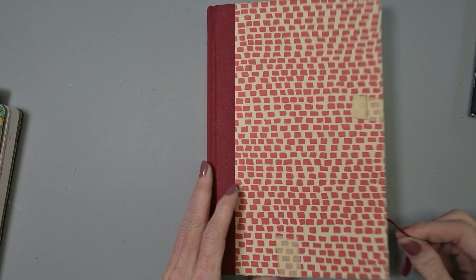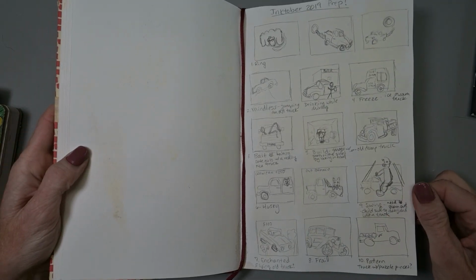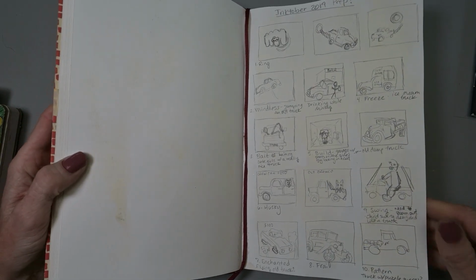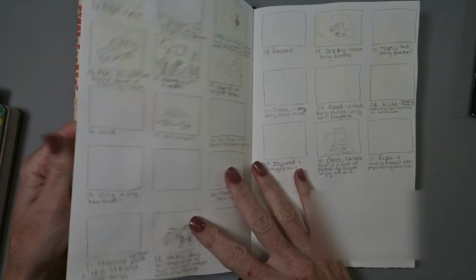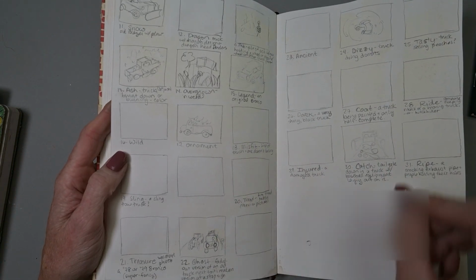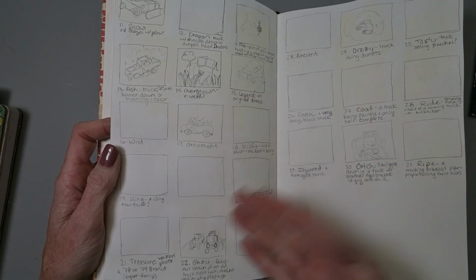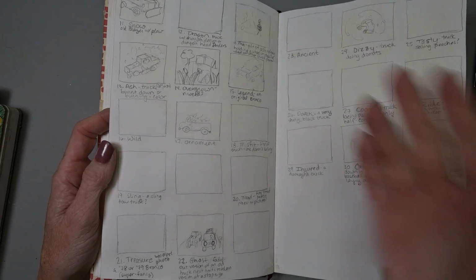And in 2019, I sketched some thumbnails on this paper in this sketchbook here, and that was also great because, again, it kind of gives you an idea of where things are going to be placed. You can see I didn't finish every thumbnail. I did ones that inspired me when I thought of them, and some are blank, and they were blank up until I did the final project, and that is fine.